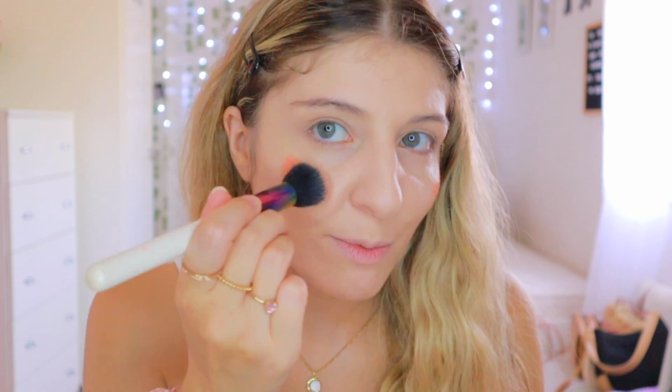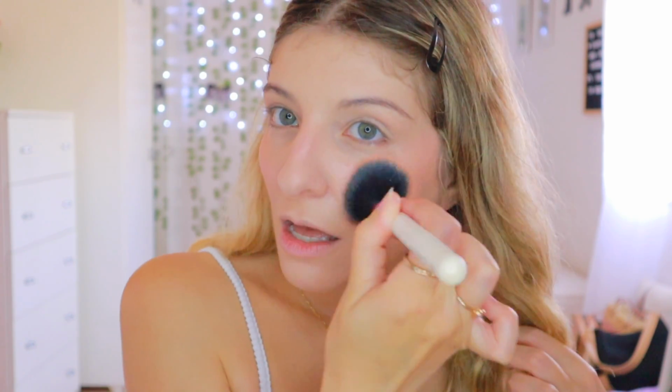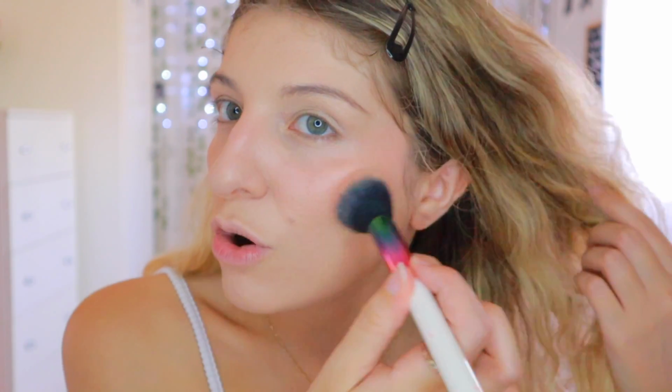I take this Beauty Bay brush, which is like an all-rounder brush, and I just blend it out. And oh my goodness, I absolutely love the color it creates on my skin. It looks so natural and so radiant.